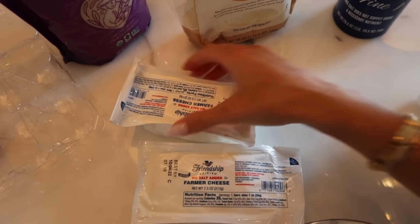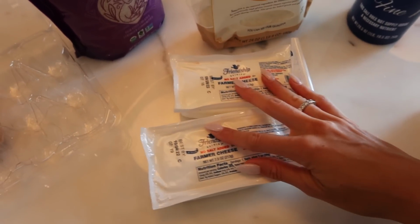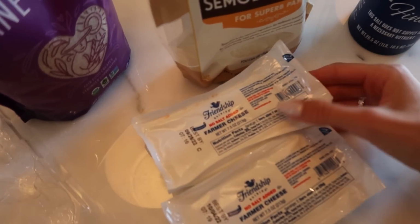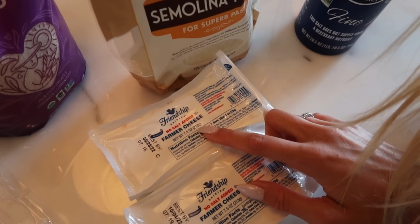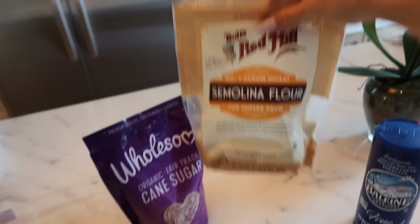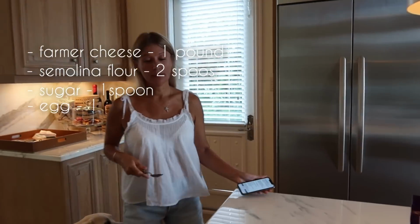Honestly, it's the best one that I found for the consistency of what we wanna do because it's pretty sticky. I buy with no salt, and I usually buy 2 packs, which contain about 213 grams, 230 grams, so about 450 grams. Then we have semolina flour, we have cane sugar, we have eggs, and we have salt. Mom, is that it?